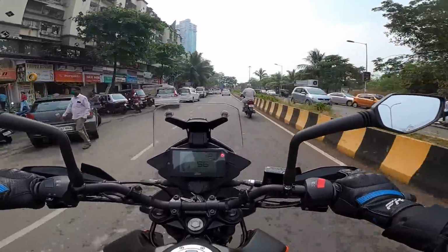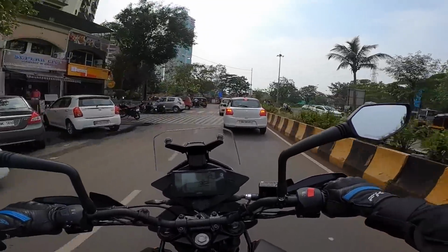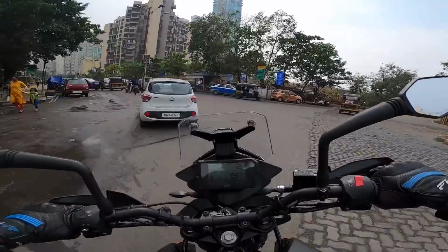So what is the price of this motorcycle? Around 2,90,000-92,000, somewhere of that sort, and that is close to 3 lakh rupees. A lot of money for a 250cc adventure motorcycle, to be honest. Might as well get the 390.